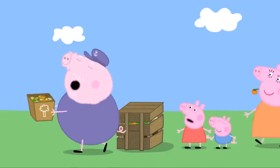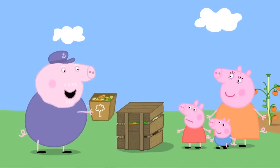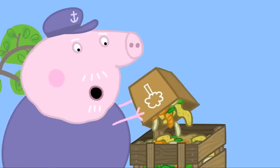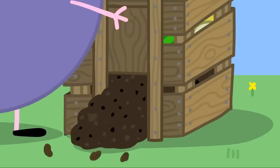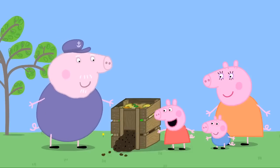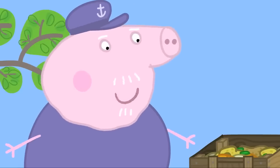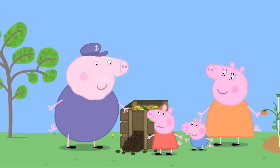Here it is. It's a wooden box. Yes, Peppa, but it's a very clever wooden box. I put these peelings in the top, and then out of the bottom comes lovely rich earth called compost. How does it do that? Is it a magic box? Oh, no, Peppa. I've got some little friends that give it some help.